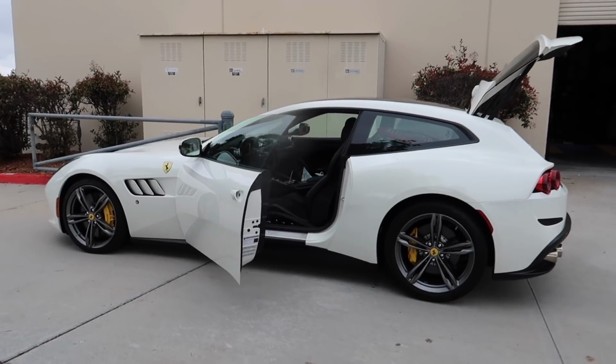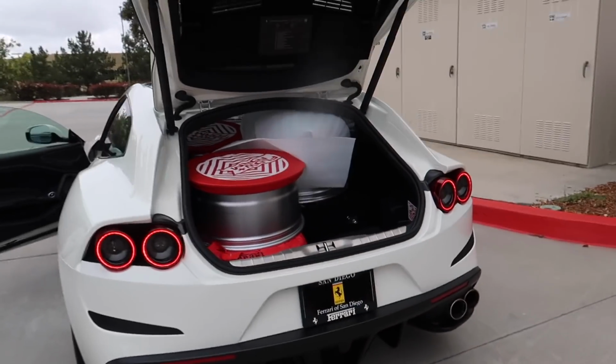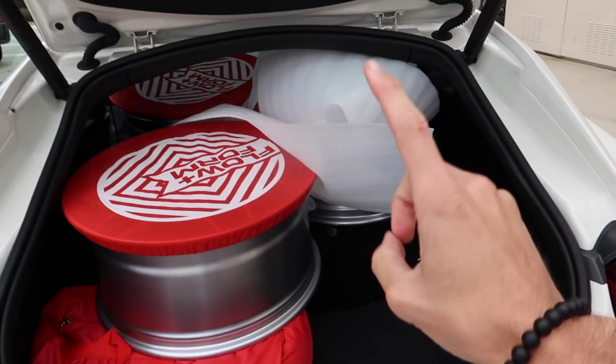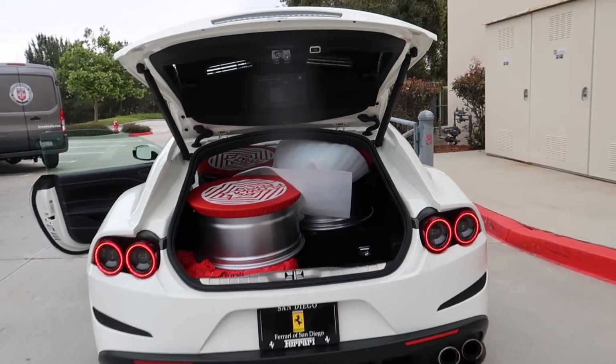I have good news to deliver. Notice I still have room in the front passenger seat. I'm not gonna show you them just yet, but we just squeezed all 4 wheels, and I have room to spare. That's the crazy thing. I could maybe fit one more wheel, but luggage, we're going on a little road trip, everything fits. The front seat had to be moved just a little bit, but that's incredible. I'm in love. I'm literally in love with this car.